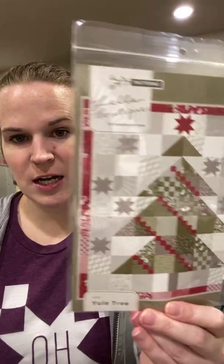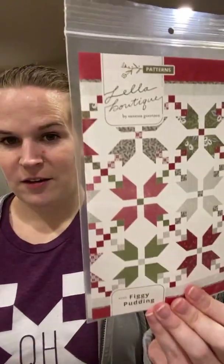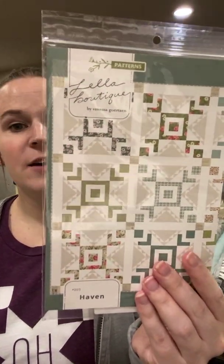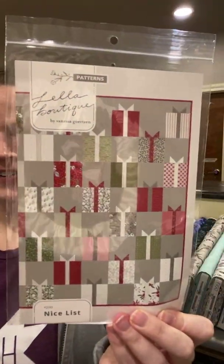All right, then we get into some Lella Boutique patterns. Yule Tree, so kind of starting to see some Christmas stuff sneak in. Figgy Pudding. Haven. Let's see, this is a fat quarter pattern as well. And Nice List. So nice list, naughty list maybe. All right, this is a fat quarter friendly quilt.